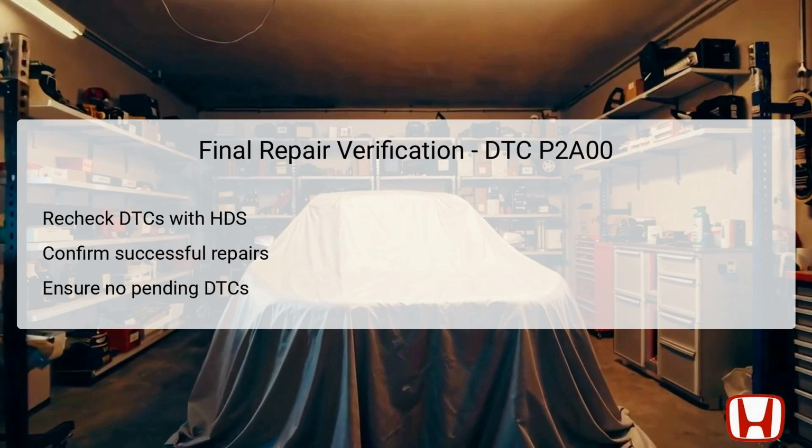Before finalizing the repair process, ensure thorough documentation of all maintenance actions and test results. These records are essential for future reference and tracking of the vehicle's health, potentially presenting insights into recurring issues. Conducting a thorough final verification not only guarantees quality repairs, but also enhances the reliability of the vehicle moving forward.